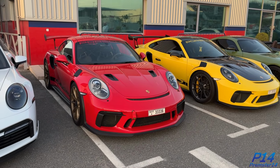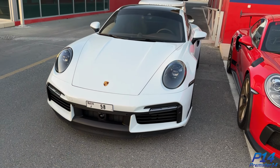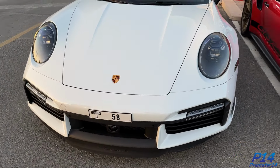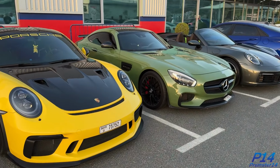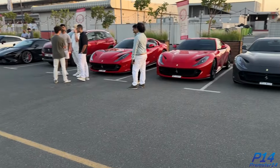Guys, we are greeted with the Porsches over here. We have a 992 Turbo S right here with an amazing number plate. It's a two-digit plate over here. And we have two 911 GT3 RSs that look stunning. Just check this out, guys. We have the AMG GT with a very nice wrap on it. We have the Turbo S Cabriolet. And check out over here, guys.